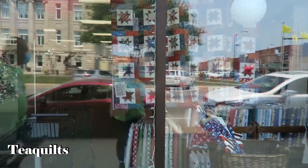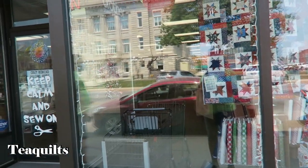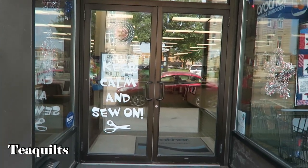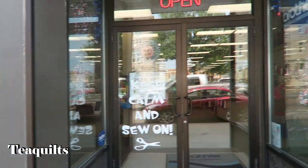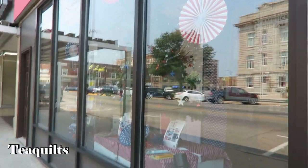Oh, I left my mask. It's in my door, I think. Then inside the door, it's got keep calm and so on. So I just wanted to share that with you. Kevin's going back to the car for me because I left my mask.